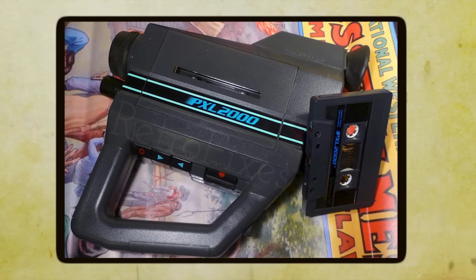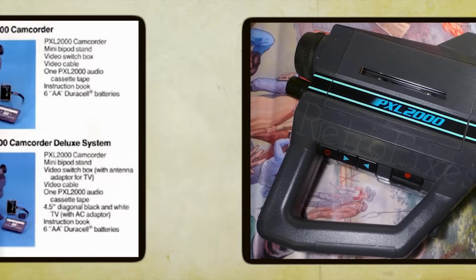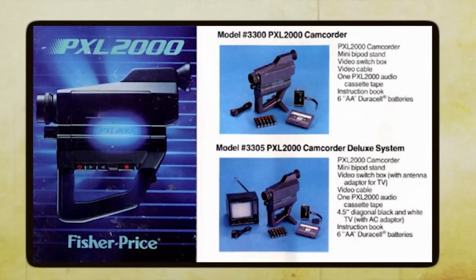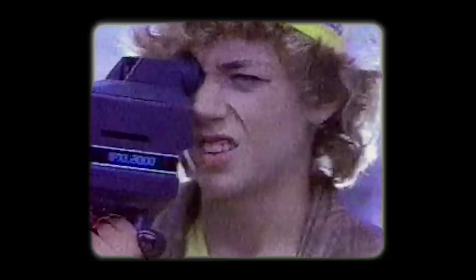This unusual device recorded video onto audio cassettes. Can you believe it? It had a low-resolution black and white video sensor and a built-in microphone, all packed into a chunky plastic shell that looked like something straight out of a science fiction movie.